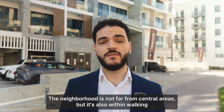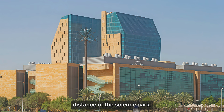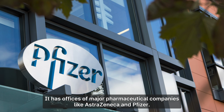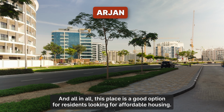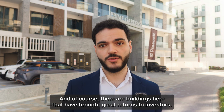The neighborhood is not far from central areas, but it's also within walking distance of the Science Park. It has offices of major pharmaceutical companies like AstraZeneca and Pfizer. This area is Arjan, and all in all, this place is a good option for residents looking for affordable housing. And of course, there are buildings here that have brought great returns to investors.